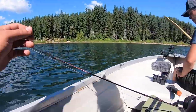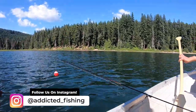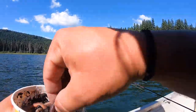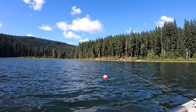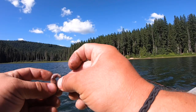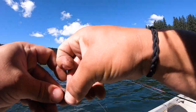Okay, made the game plan decision. Switching to the red and white bobber. About a 5.5 foot leader. Going to bait. We're going dirty finally. Couldn't help ourselves here. So I'm just gonna break off about 3/4 of a worm. Excuse me, probably like half. I don't know. Thread it up the line a little ways.